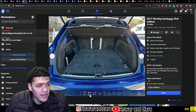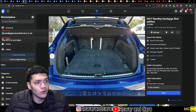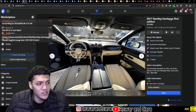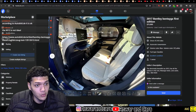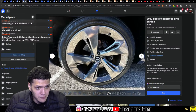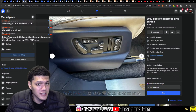Looking at this one, we can see the trunk is semi-lined. You do have a leather roof liner. This does have the Mulliner specification as well as the color specification. This one is a true yacht spec vehicle. As you can see, blue with light tan and blue as well on the interior, as well as wood trim. So that's my definition of a yacht spec perfectly. We can see also here, it has the front seat comfort specification.